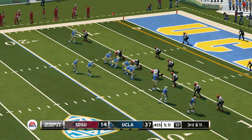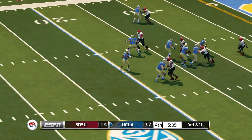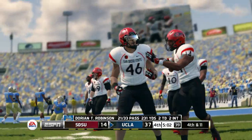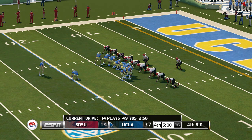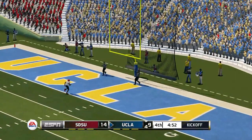Empty backfield, quarterback in the gun. 5 wide receivers. Looks for his running back, incomplete. Allen, the intended receiver on the play. This one should be makeable. It's up, and he got it.